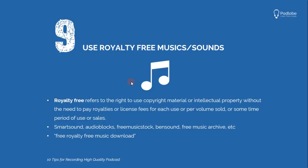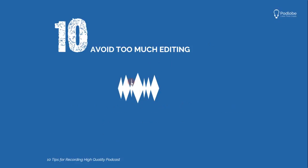So you could just Google free royalty-free music downloads, and you see tons of websites to download music or sounds from, but you want to make sure that you have the permission to use it and read their terms and conditions of use because they are varied, so you don't violate something that comes back at you later on.